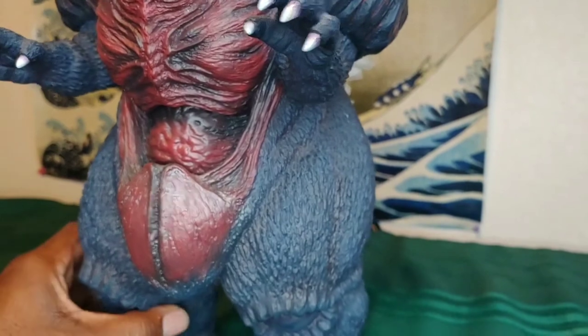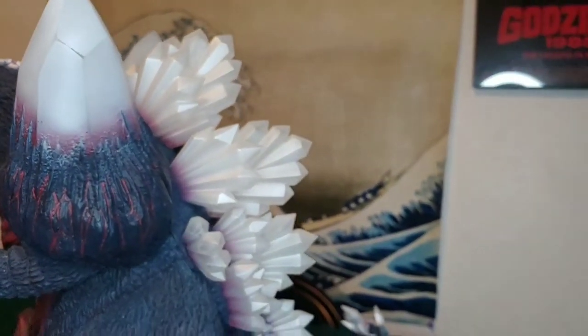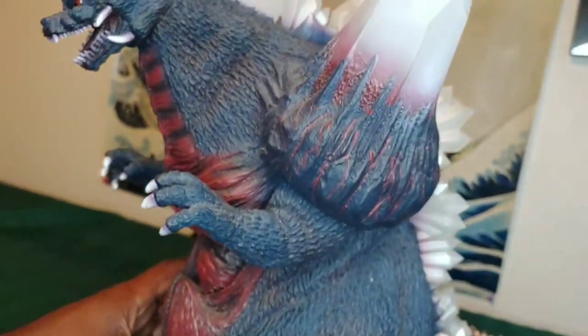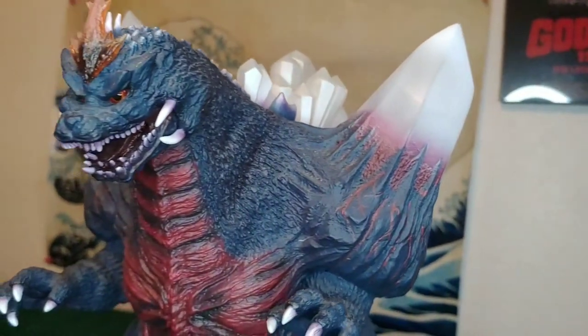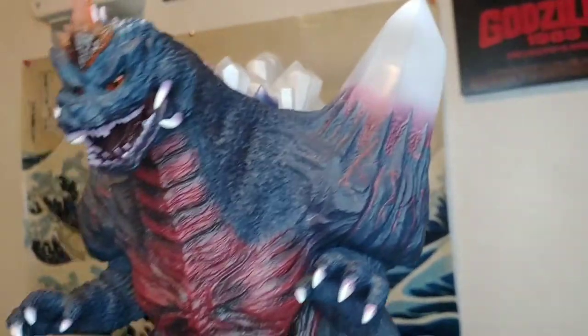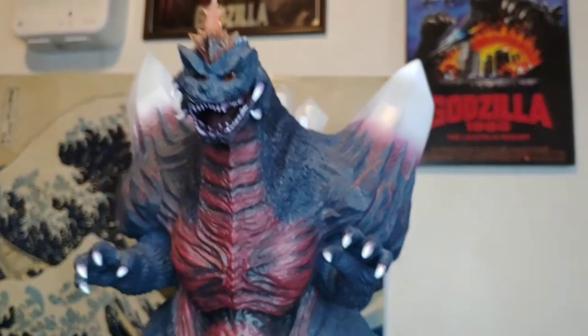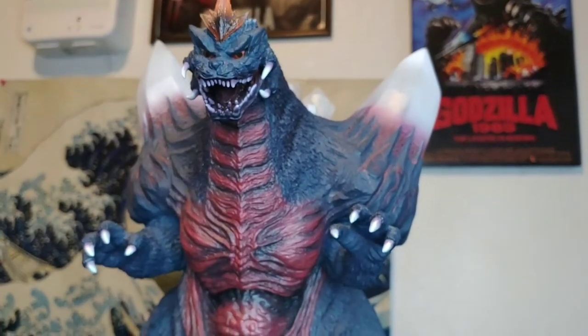When I first got him, he was definitely one of my grail pieces, especially as much as I love Space Godzilla. So I was really excited when I did get him. And I didn't get him for a crazy price either, because I know this guy goes for like $500 on eBay. But I'm really happy to have this guy in my collection. He's one of my favorite pieces. I hate trying to take pictures of him because he's a pain in the butt. But besides that, I really do love my Space Godzilla.